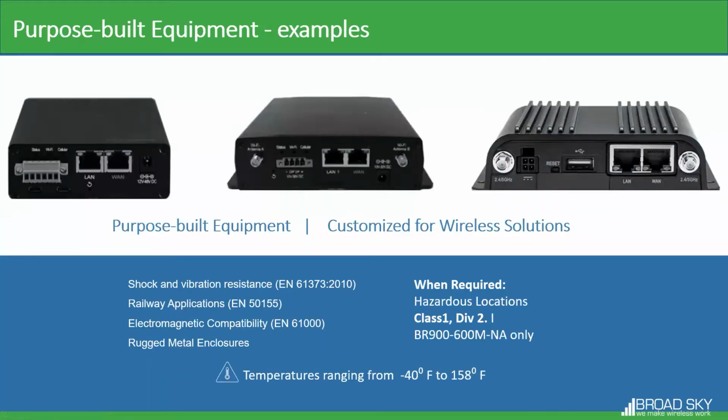So purpose-built equipment, and some of the examples, I gave one already, but I'm going to talk about, we're not just saying that they're ruggedized. These are actually things that have a standard attached to them. So shock and vibration resistance is governed under standard EN 61373, et cetera. And then railway applications have certain regulatory bodies, electromagnetic compatibility, and then a big one is oil and gas. Hazardous locations, which is called Class 1 Div 2. This is any sort of spark or fume-related environment. They have to be spark retardant so that they don't give off excess electricity in those environments. And if you don't do that, worst case, a regulator will show up and they will rip out your entire network.